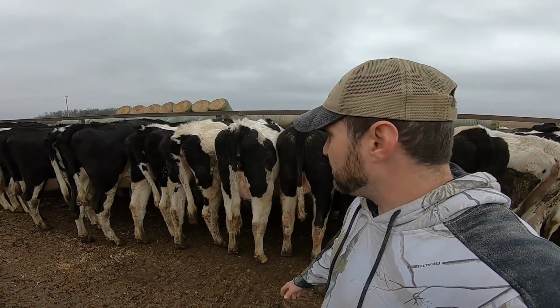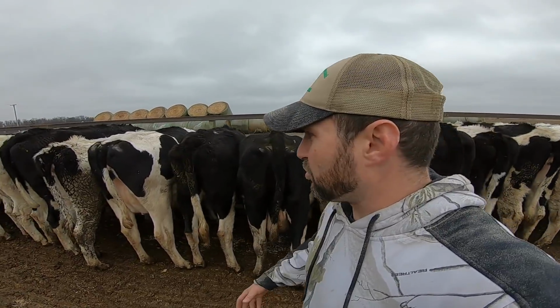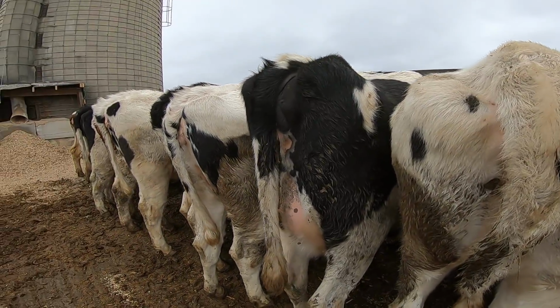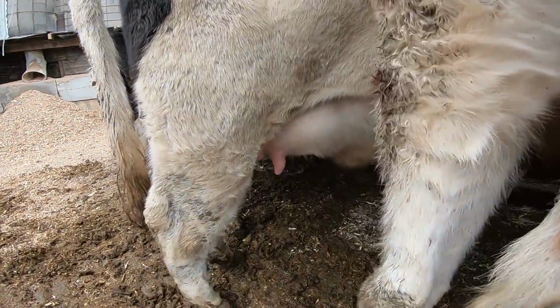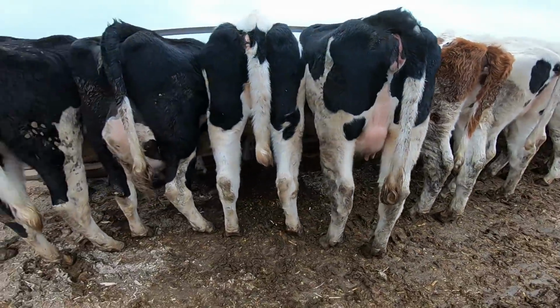Since you've seen this last, I've been feeding on this for over a month. Well, here's one right there. She's really getting there. And then that one there, see that? See how that tit right there is filled right out? I don't know, that's a heifer. Yeah, that's a huge heifer right there. So it's going to drive you one of them too.